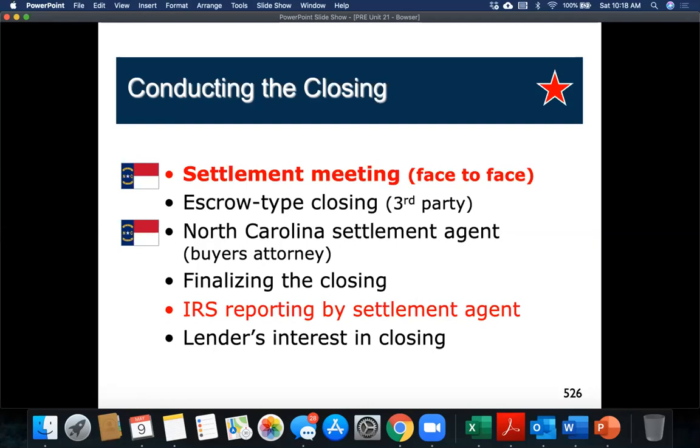Now, the settlement agent in North Carolina is typically the buyer's attorney. So we have a settlement meeting that's face-to-face, and the settlement agent is the buyer's attorney. There could be an escrow type settlement, okay? That can happen if the parties cannot attend the settlement meeting. They agree in advance who will act as the escrow or the settlement agent, and all funds and paperwork are delivered into escrow. Then the escrow agent is an impartial third party who conducts the settlement.